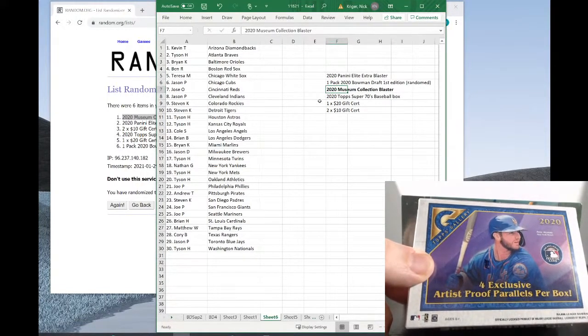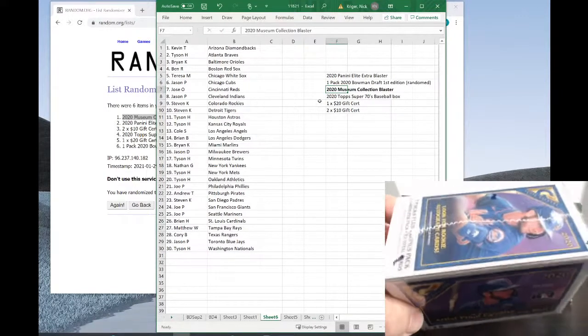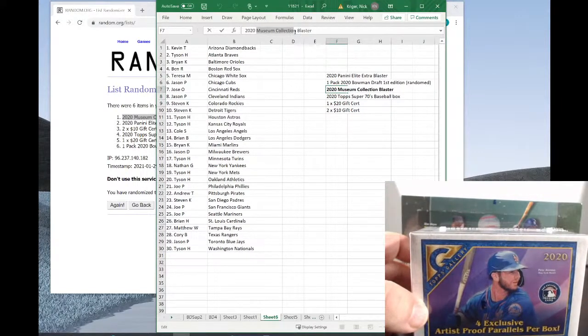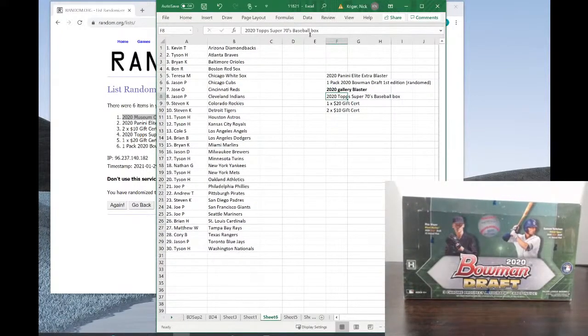I'm sorry, it's not Museum Collection, it's Topps Gallery. I always get that mixed up. Apologies, but that's what I have. I don't have a Museum Collection. Right, we'll put that aside until the end.